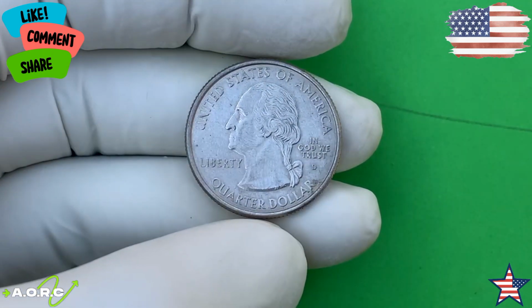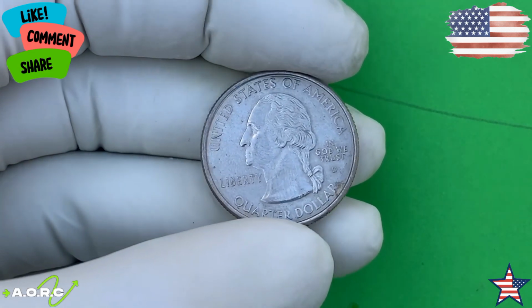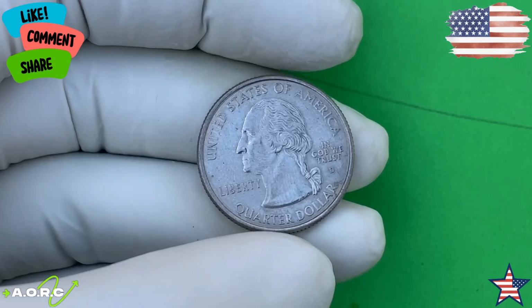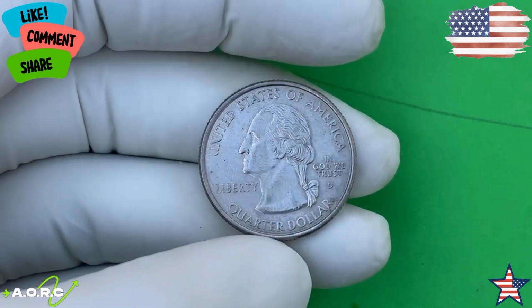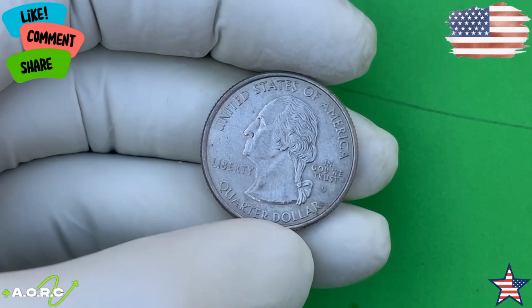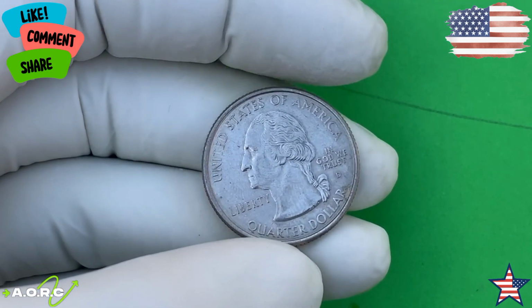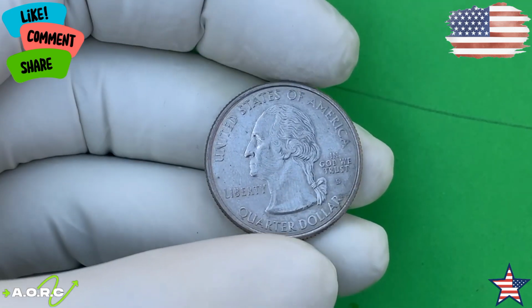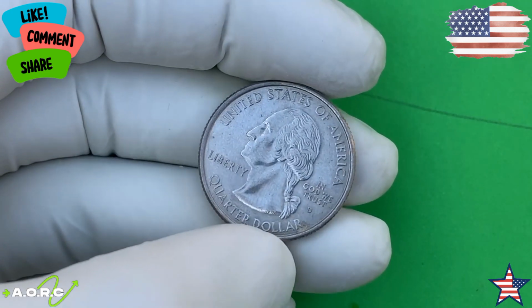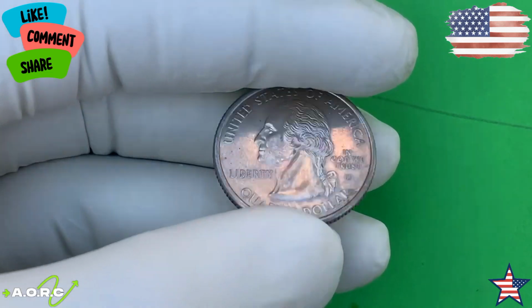Additionally, quarters with unique minting errors are the crown jewels of the 2002 series. Minting errors can range from doubled dies, where parts of the design appear twice, to off-center strikes or missing details. These rare imperfections make a coin stand out and significantly increase its worth. Proof quarters from the San Francisco Mint, known for their flawless craftsmanship and mirror-like finishes, are also highly desirable among collectors, especially in perfect condition.